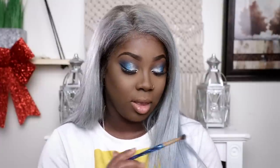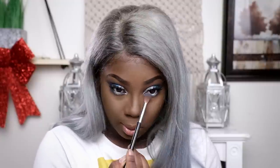Like right in the center. And then I'm gonna go in with the I'm Chillin' shade again. And then I'm gonna put some mascara on my bottom lashes. All right, so this is for the eyes. I think this is like the most creative I've ever been with blue, but I'm kind of digging it a little bit.